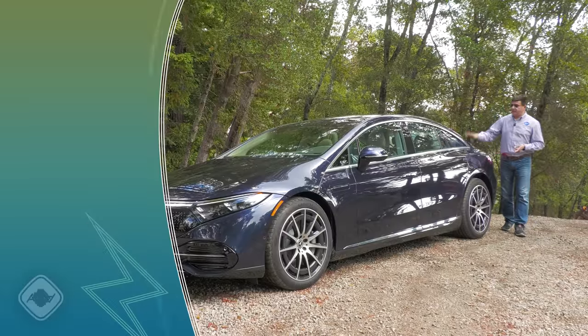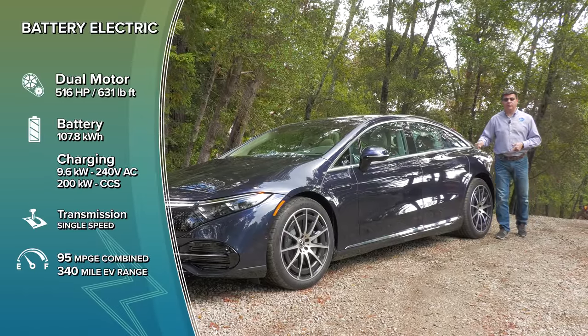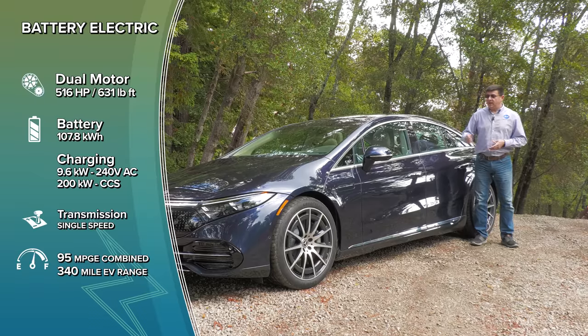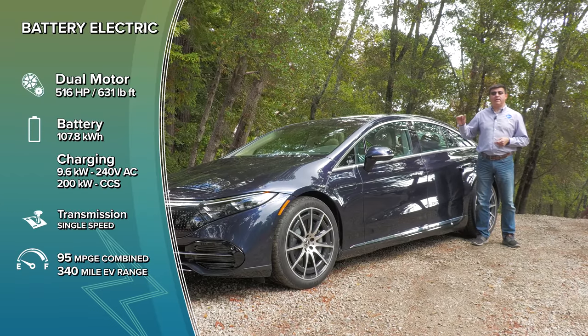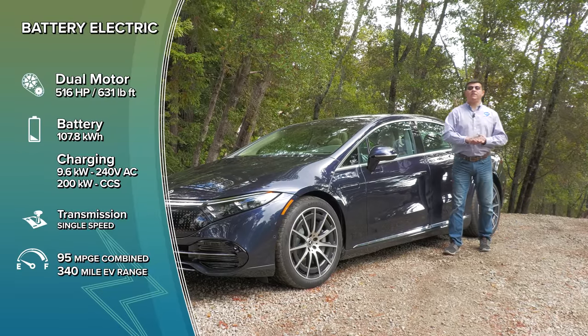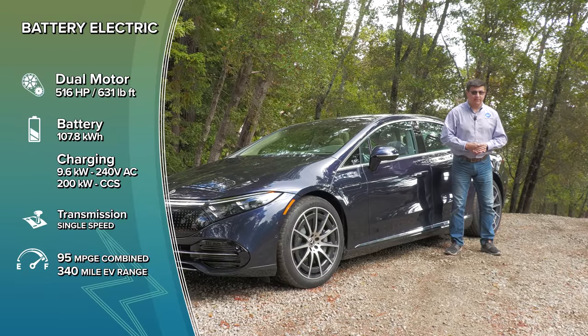In North America, the base EQS makes do with a single electric motor in the rear that produces 329 horsepower and 406 pound-feet of torque. If you want more power and all-wheel drive, you have to step up to the 580 that gives you another electric motor up front and a total of 516 horsepower and 611 pound-feet of torque.